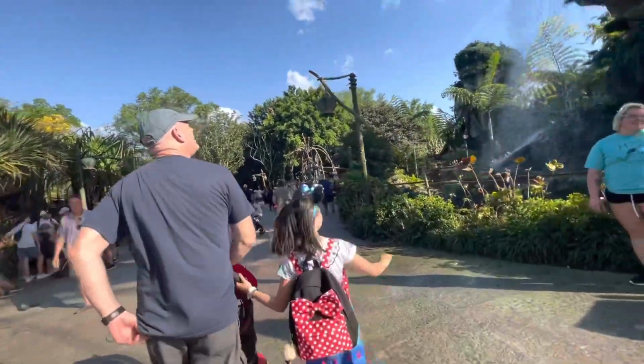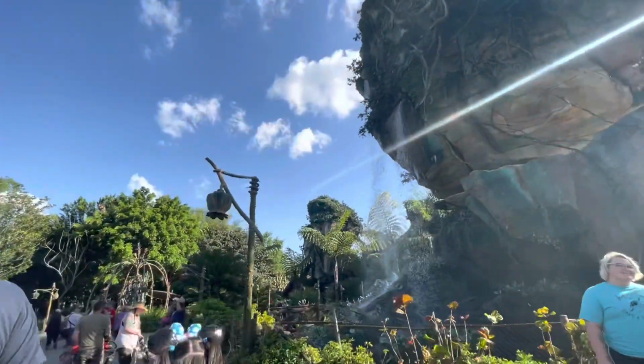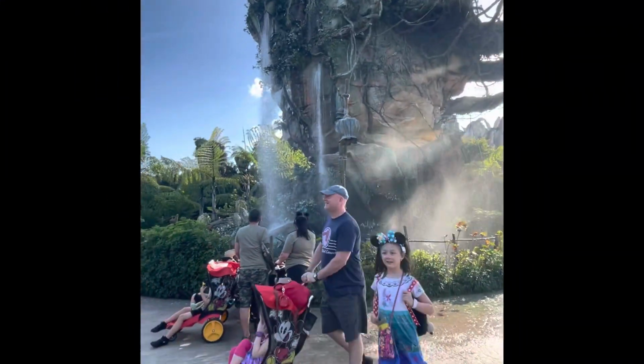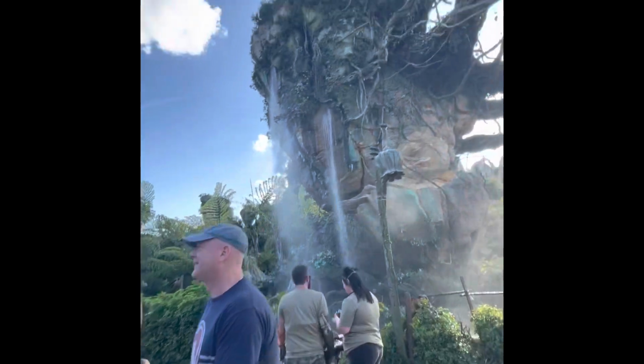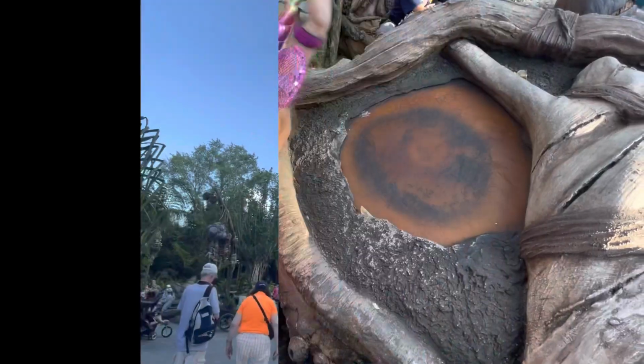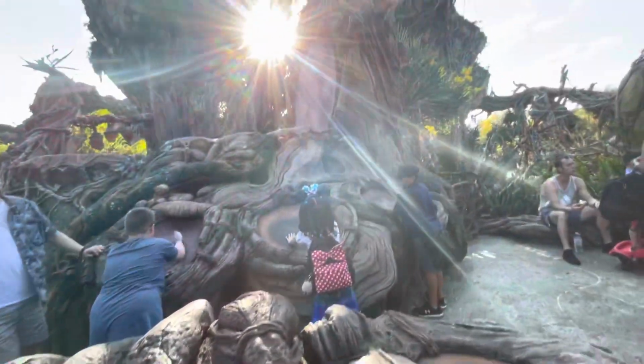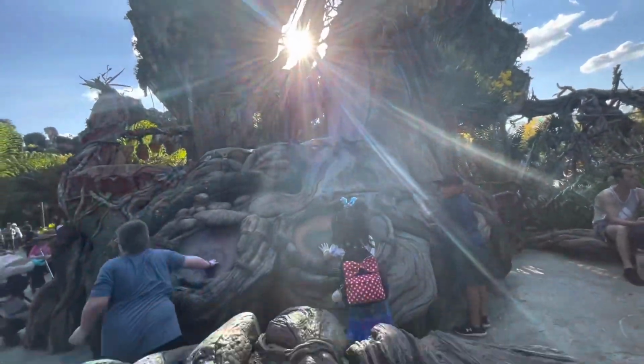Again, Pandora is a nice place to look at unique things you don't see every day. You're getting wet over there? They also have this unique drum area made of tree that is also from the Avatar the movie.